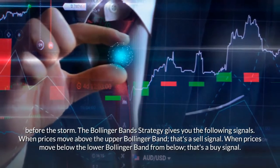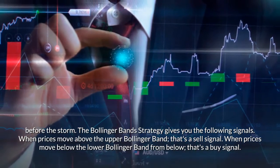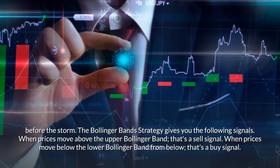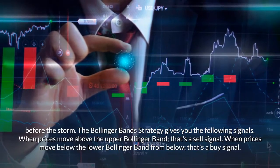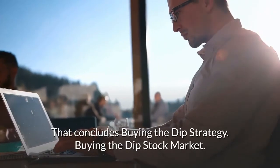The Bollinger Bands strategy gives you the following signals. When prices move above the upper Bollinger Band, that's a sell signal. When prices move below the lower Bollinger Band from below, that's a buy signal. That concludes buying the dip strategy. Buying the dip stock market.